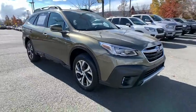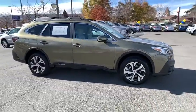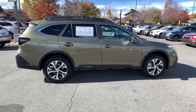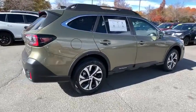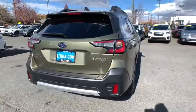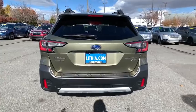We are pleased to show you the 2021 Subaru Outback. Take the go-anywhere capability of all-wheel drive and plenty of room for cargo and companions, and you've got the Subaru Outback. Let the adventure begin. Here are some of this vehicle's great options.